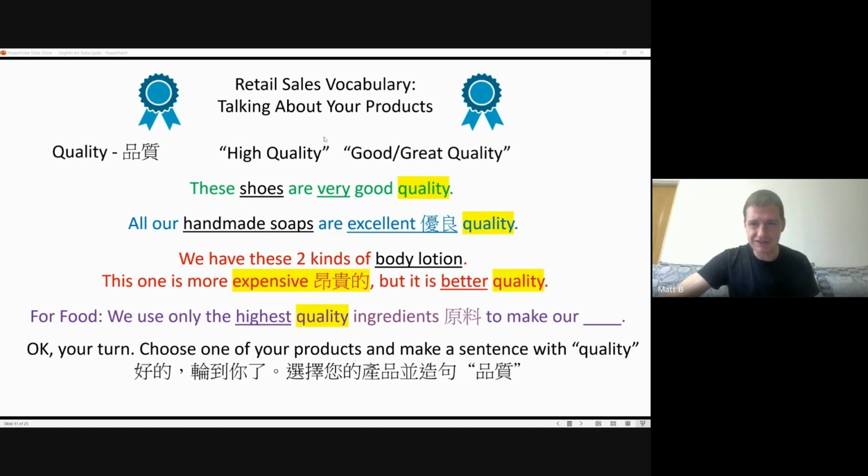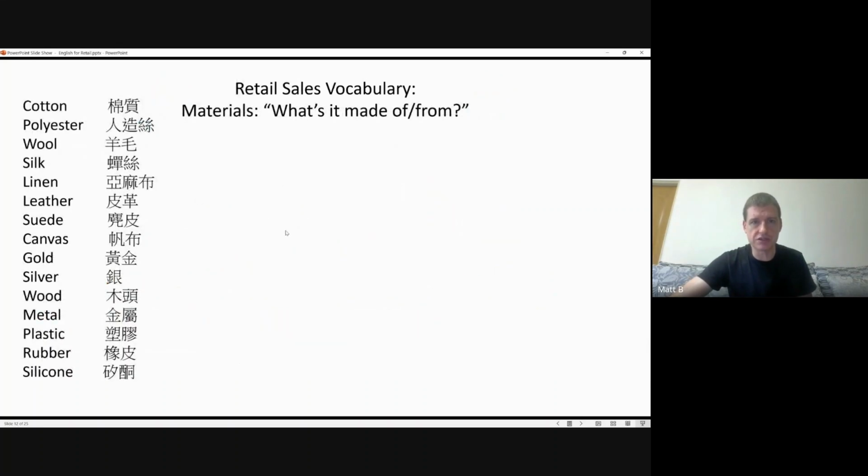Okay, so let's keep moving because we got a few more things to go here. Our next section will apply a lot to retail sales, more so than food, but you can still get some good ideas if you have food products about the types of sentence patterns. What comes up a lot for retail sales is going to be materials. You'll maybe get the question, what's it made of? Or what's it made from? And this is similar to the food one.